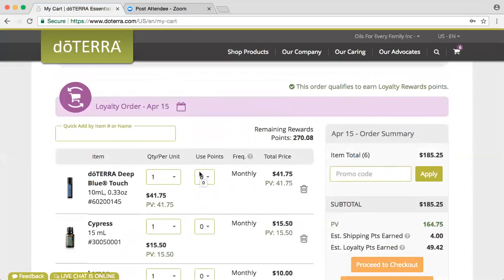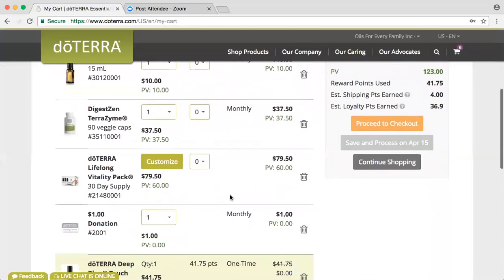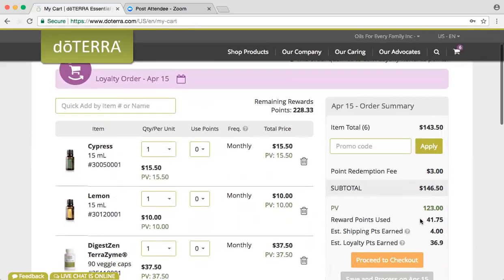Right here in this use points column, there's a drop down box, and you can click, and now this will automatically take from my points. It'll drop it down to the bottom, and you can see it uses this many points. So I'm not paying any money for it, and I'm not getting any PV credit for it. I'm just using my stored points from my bank. When I use points, you'll see over here I have a $3 point redemption fee. You pay $3 as a point redemption fee whenever you use your points.